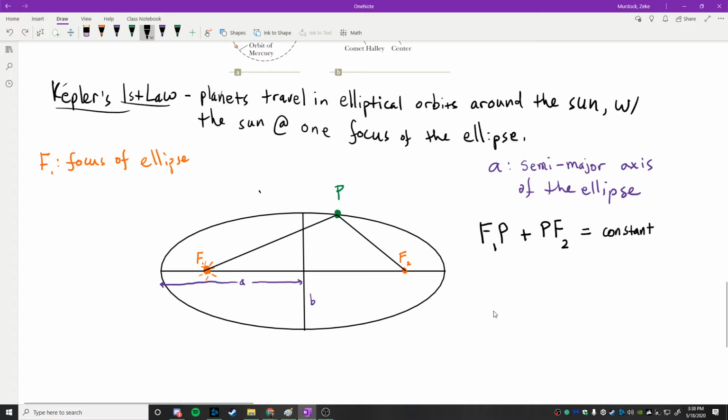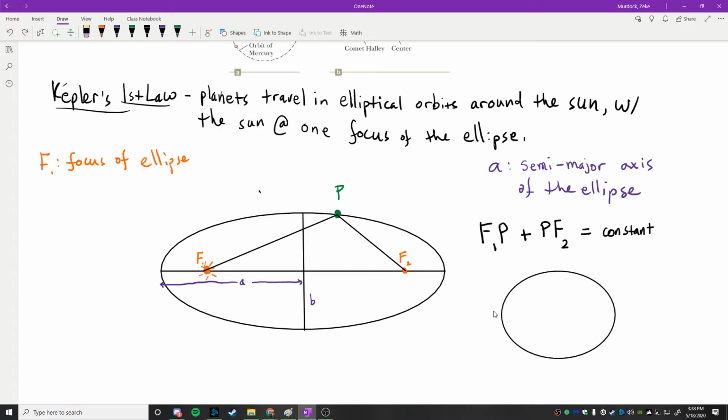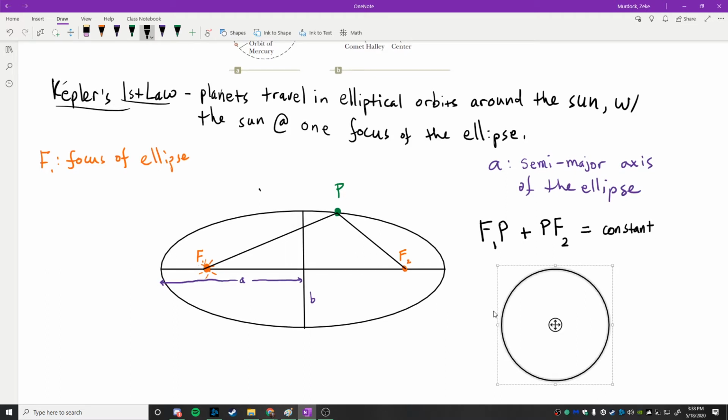Now, a circle is a special case of an ellipse. A circle is like a perfect ellipse, you might say. It's an ellipse where both of the foci are at the same location. And the arc F1P would then be basically just the radius of the circle, and PF2 would also be the radius of the circle. Can you guys see that?